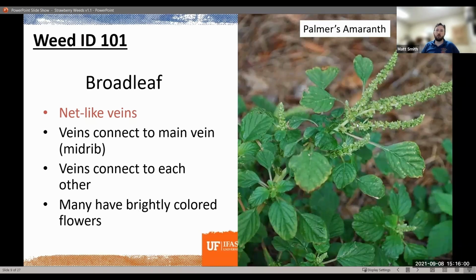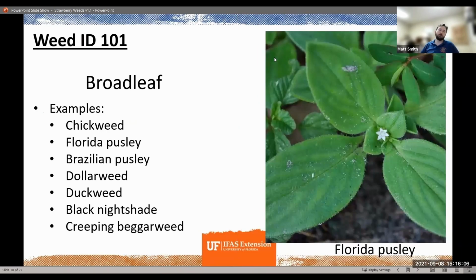You'll also, these are the ones usually you see flowers on. This is an example of one that says Palmer's amaranth. Out in that field, though, the ones you see a lot, I mean, some chickweed, but really Florida and Brazilian pusley are really major ones. Dollarweed, although dollarweed you can usually take care of if we get our irrigation under control. Usually dollarweed is only going to be in a really, really wet area.